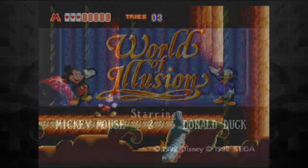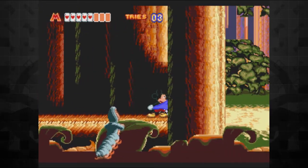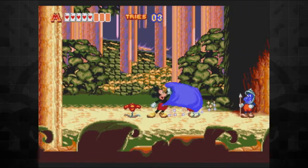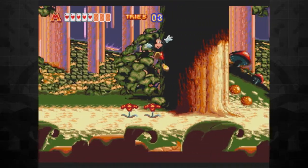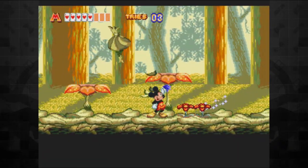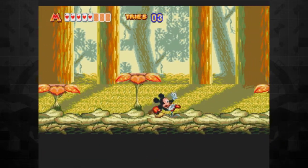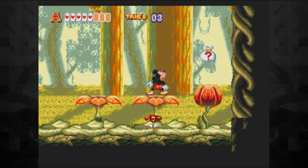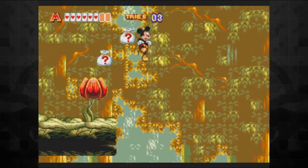World of Illusion, starring Mickey Mouse and Donald Duck, was released in 1992 on the Sega Mega Drive. That was Land of Illusion. Many people thought it was the sequel to Castle of Illusion. Land of Illusion, released on the Master System and Game Gear, was actually the sequel to Castle of Illusion. You can either play solo as Mickey Mouse or Donald Duck, or co-op, where each player controls each character.